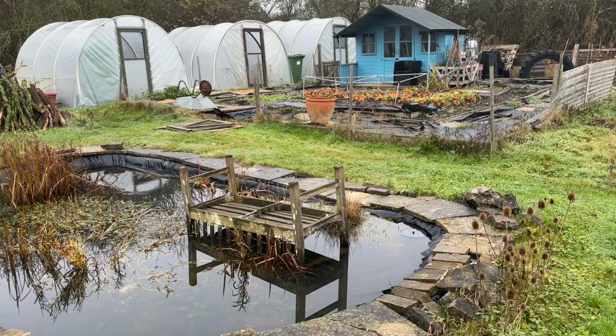Bit more damage on this side of the allotment site. Unfortunately, the bench that's normally sitting on the grass is upside down in the pond, and that's a pretty heavy bench, so it's pretty amazing that's gone. I'll see if I can pull that out in a minute. That might take a couple of people to grab that. It's a fair way in, and I can see this plot just behind it.